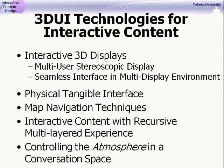So I'm going to introduce some of the related research like this. I'm going to introduce several, but some of them already started in Osaka University and continue in Tohoku University. And some of them just started and have not obtained good results so far, but I'm going to introduce them and let me discuss a little bit about the possibility or feasibility of the project. Anyway, I'm going to start with the displays.